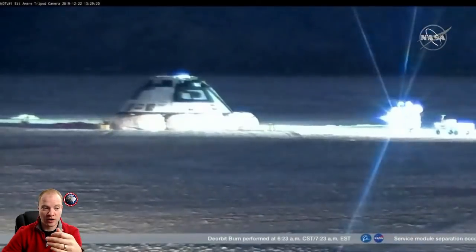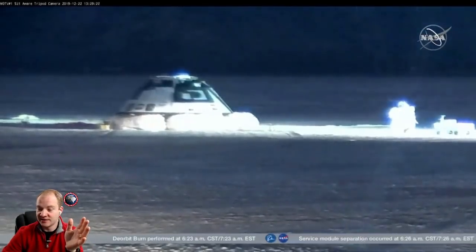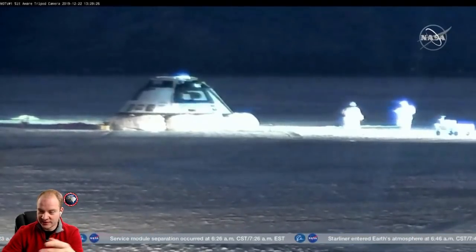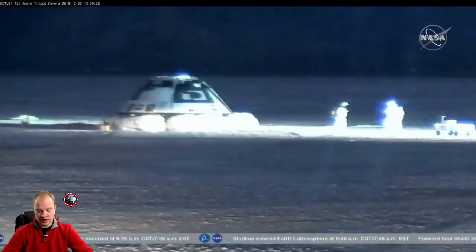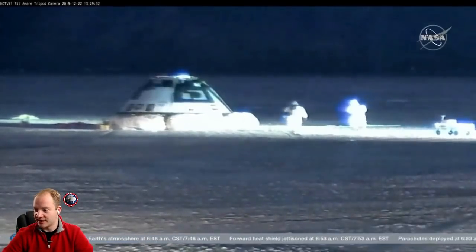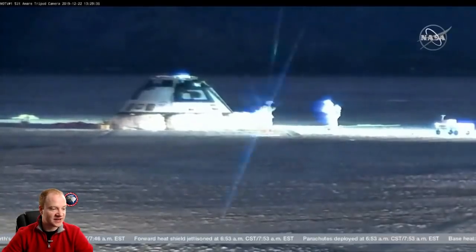I know they've done investigations on the issue during launch, the anomaly that occurred, but they're likely going to have to do something to assure NASA that it will not happen again, because they're not going to want to put crew on board without reassurances that they've completely resolved whatever the issue was during launch that caused that anomaly.